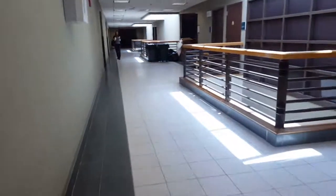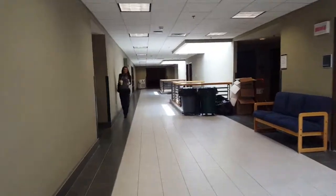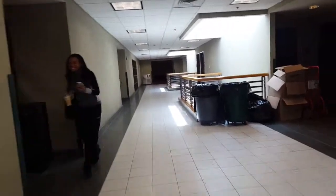Once you exit the room, make a left. Keep going down the hallway. The second door is the main room for all media students, especially radio. Feel free to go inside.